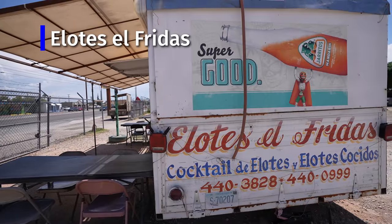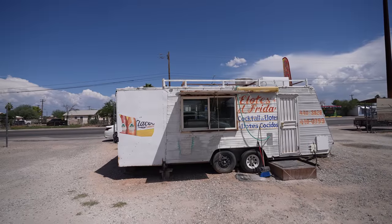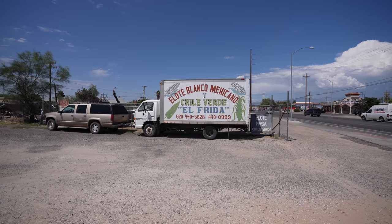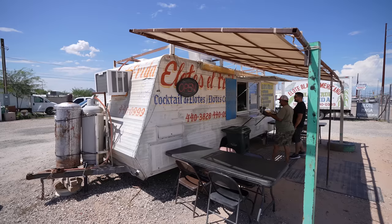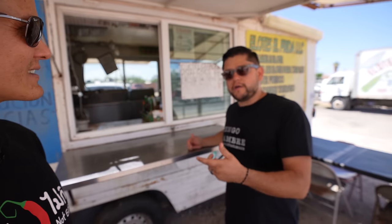It's a trailer home food truck called Elote El Frida. And this is so cool. On the side of the road, we're on 12th Avenue again, which is the ultimate Mexican food street in Tucson. They do all sorts of elotes, which is... So what exactly is an elote, Carlos? It's similar to the yellow corn, but it's more of a white corn, so it's not as sweet as the American yellow corn. And yes, they do mayonnaise, lime, chili sauce, crema.